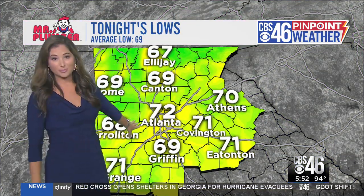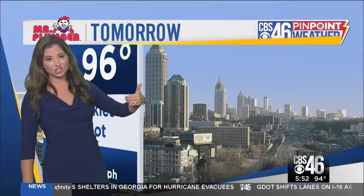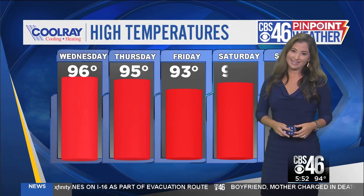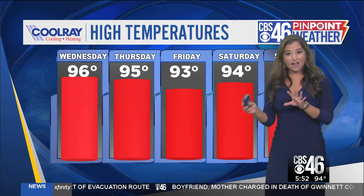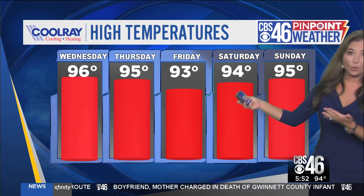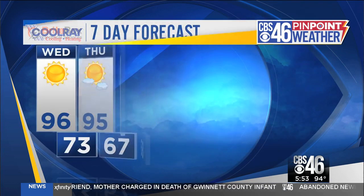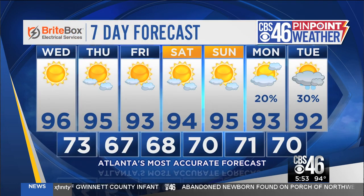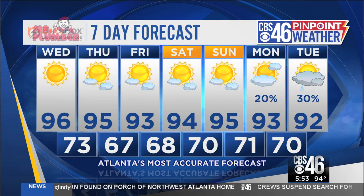We are going to wake up in the low 70s, but with the sunshine, we are going to rebound quickly. And I'm forecasting a high of 96 tomorrow afternoon with lots of sunshine. Rest of the week, mid-90s every single day. The average is in the upper 80s, and we're going to be well above that even through the weekend. Dorian, again, will bring a little bit of a breeze Wednesday night into Thursday. Otherwise, we won't really feel much of an effect here. Just lots of sunshine and heat with an isolated chance of rain by early next week.